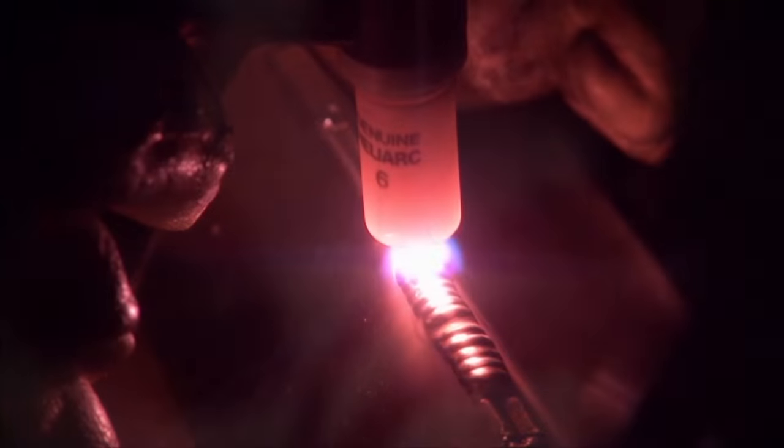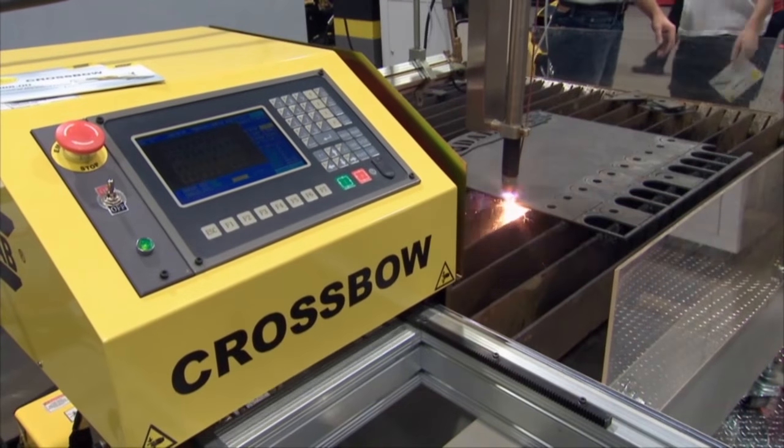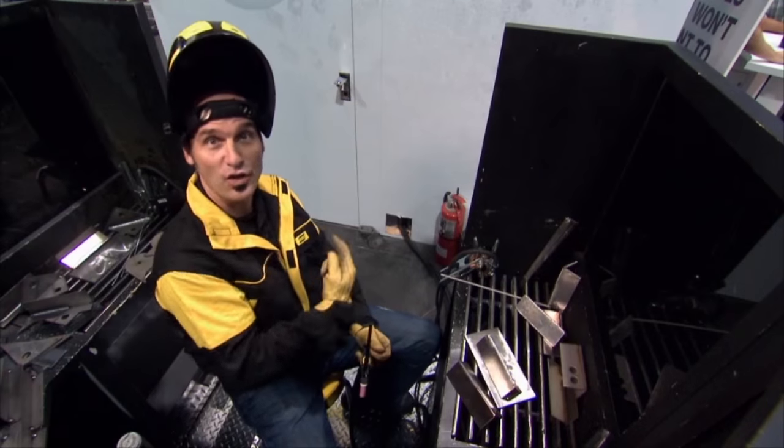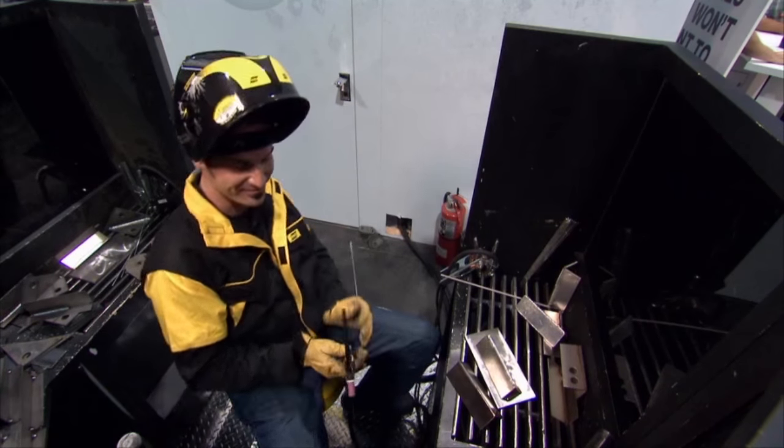Yeah, man, if you're not just about walking around and looking at stuff, you want to get interactive, this is the place to be. We can weld, we can cut with torches, we can plasma cut. This is the funnest carnival in town. I think I'm just gonna hang out here for a while and fabricate some stuff.